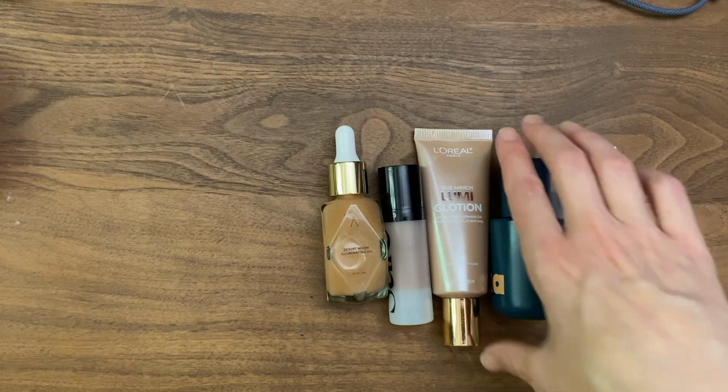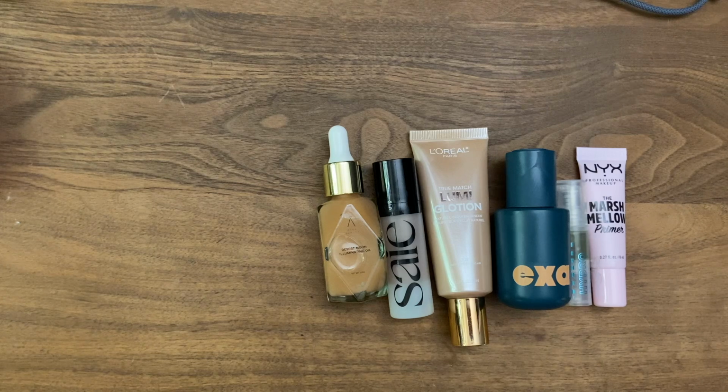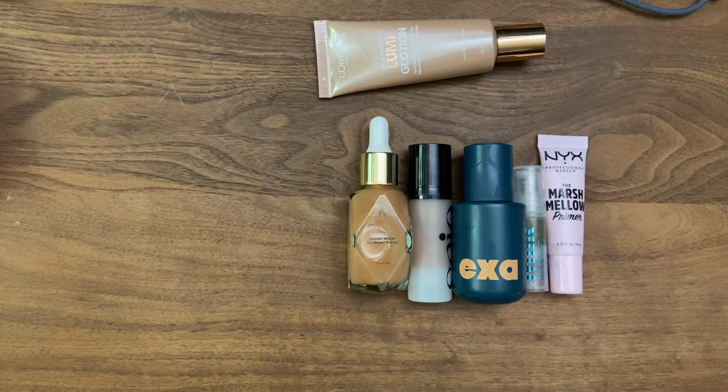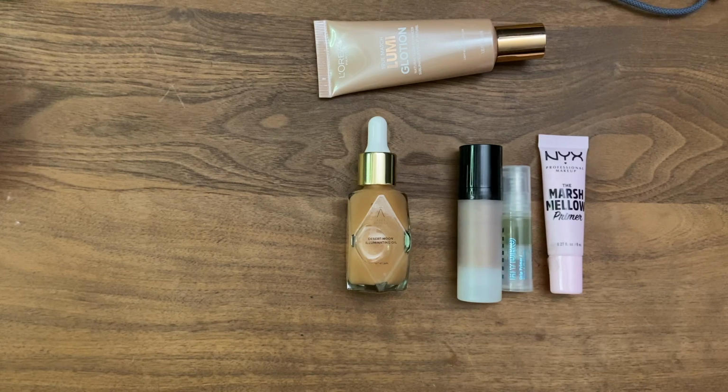Okay, next up is my tier 2. So none of these are repurchases. They're not bad enough to declutter, except for this one because of age. That's an age thing. But I won't be getting rid of any of these, but I won't be repurchasing them either. This I got for free from Credo Beauty.